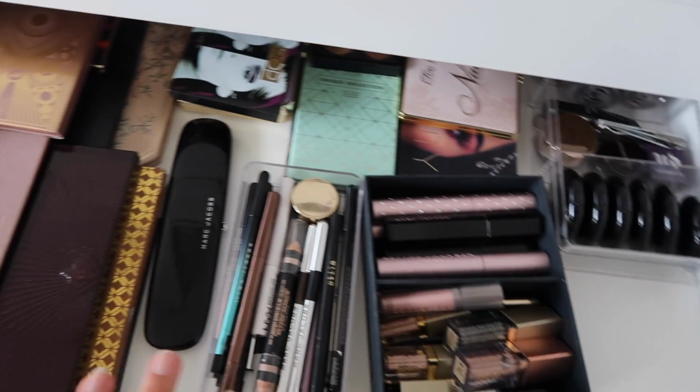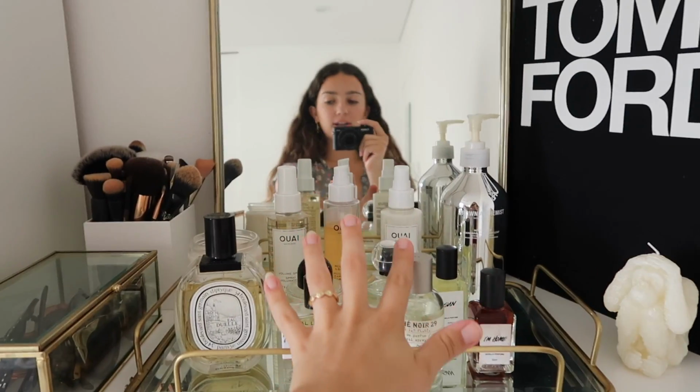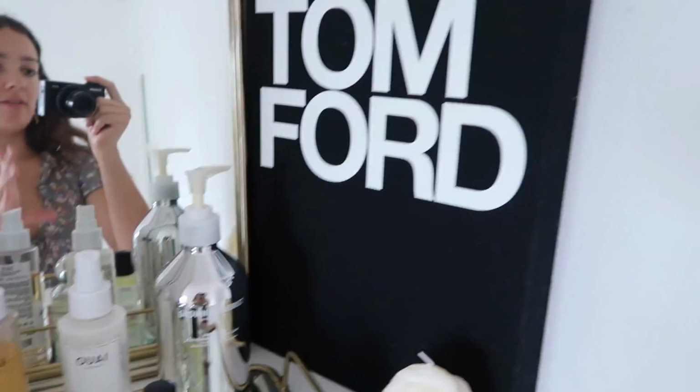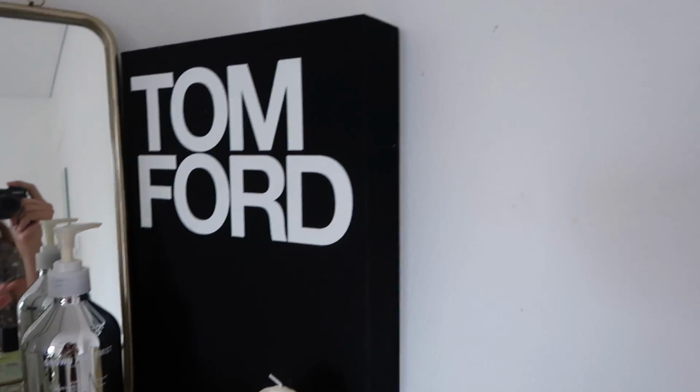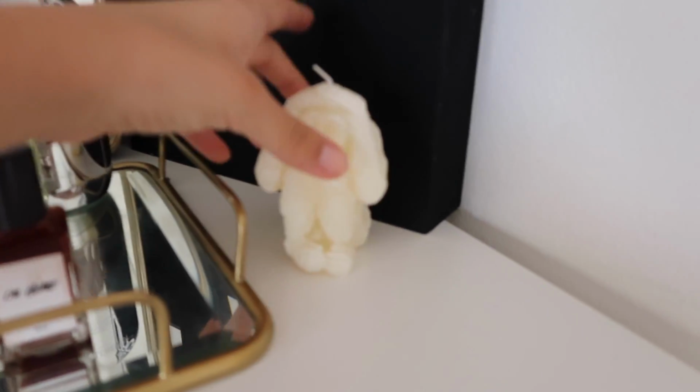I've thrown out a bunch of makeup. I've donated some, gifted some, and it just looks a lot better than before. On the top, I just have these products now. I have my sunglasses in this cute little glass case. I also put my brushes in a different container and I much prefer this one. Then I've got the one book here, the Tom Ford. I really like just the bougie vibe that it adds. And then I have this little monkey candle that my mum got me.